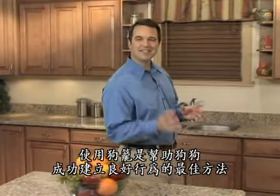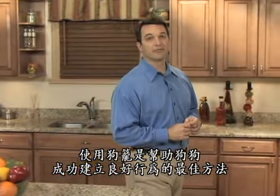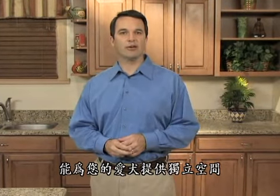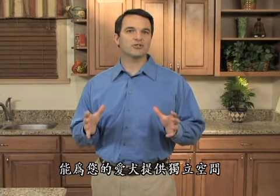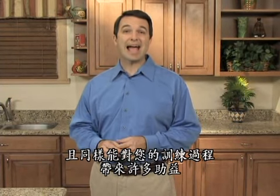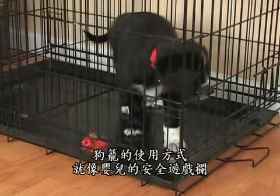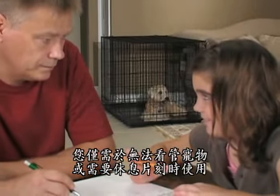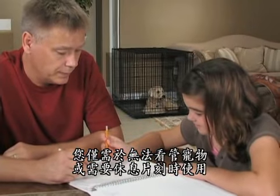Using a crate is the best way to set your dog up for successful behavior. Having a doggy-safe area such as a crate will provide your dog with his own personal space and is essential to many aspects of your training. Your dog's crate will be used just like a playpen for a baby during times when you can't supervise him or when you just need a break.